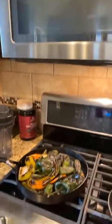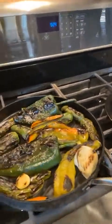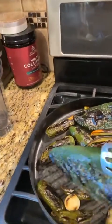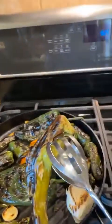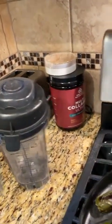So the secret to my salsa in particular is fire roasting the chilies. So let me show you. These have been fire roasting. The other secret is you want to use a variety of chilies. So for this particular grill, I am using poblanos, which are the nice mild peppers. I am using Hatch. We're in Hatch season right now here in Texas, so we have a lot of great Hatch chili. I am using jalapenos, and then I am also using serranos.